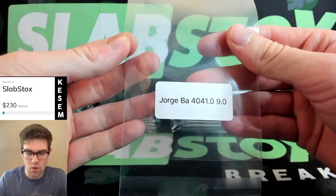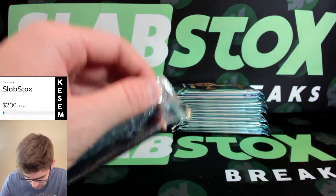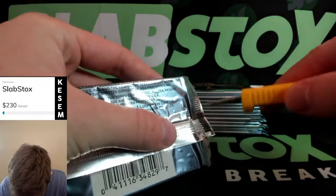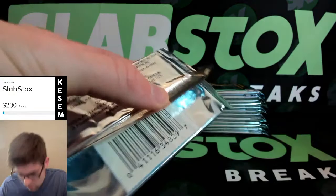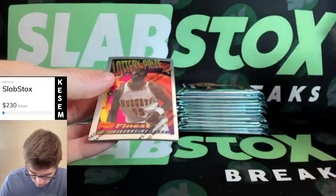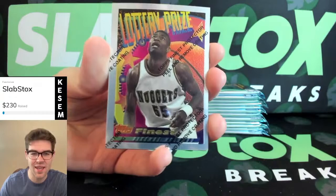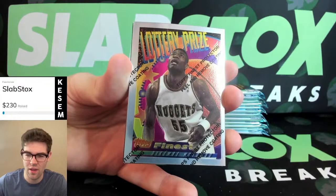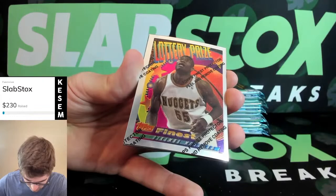Jorge B, number 9, back-to-back. Look at that, where are the odds? Back-to-back packs. That is awesome. Lottery prize of Dikembe Mutombo. Look at all these inserts of Mutombo. This one's awesome because it reminds me of the Yelich Prize Performers, I think it was called, autographs from the Baseball Topps Finest set. But this is a beautiful insert right here. Lottery prize of Dikembe Mutombo.